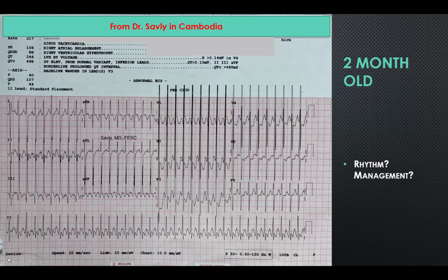Molly, why would you do it asynchronously for VF? Why not do it synchronized? My understanding is because it's not an organized rhythm, you want to stop it. The way I think about it is it can't get any worse, but you want to stop it when you are doing unsynchronized cardioversion for VF.